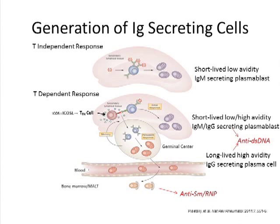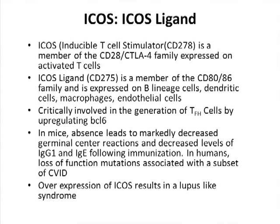So here's the story of ICOS ligand. ICOS is also called inducible T-cell stimulator. It's a member of the CD28, CTLA4 family, and it's expressed on activated T cells. The ligand is a member of the CD80-86 family, and it's expressed on B lineage cells, dendritic cells, macrophages, and endothelial cells. But it appears as though B cells play a critical role in expressing ICOS ligand because B cells are required for the maintenance of T follicular helper cells.